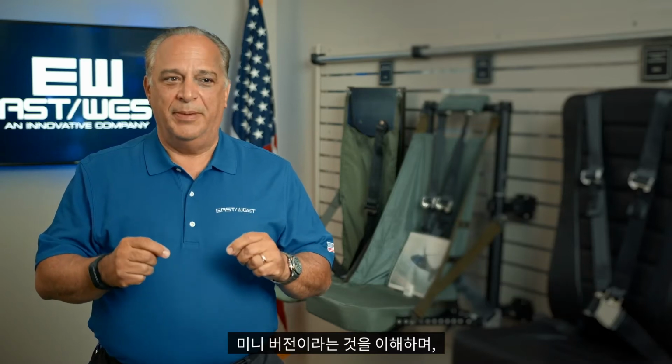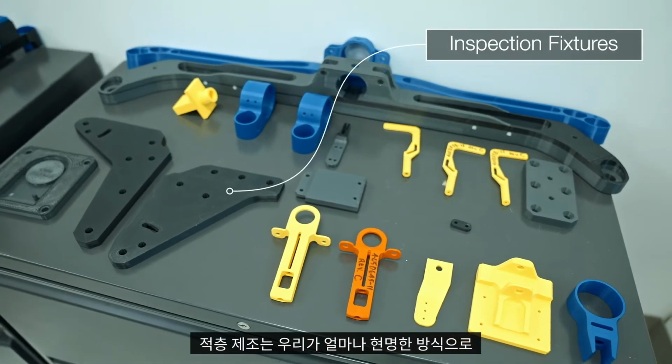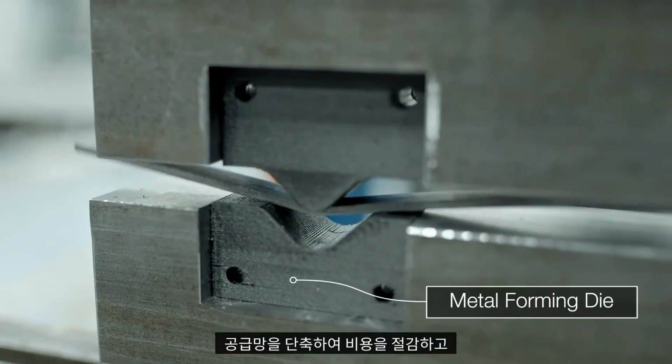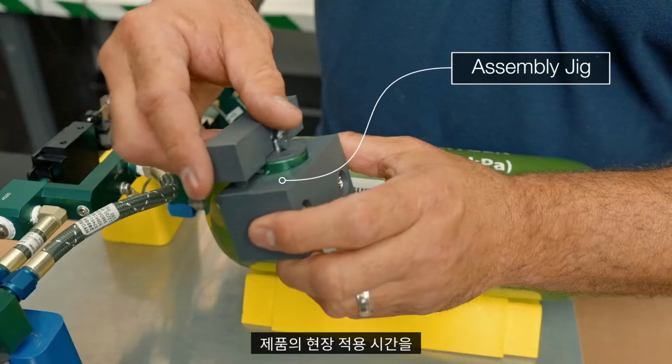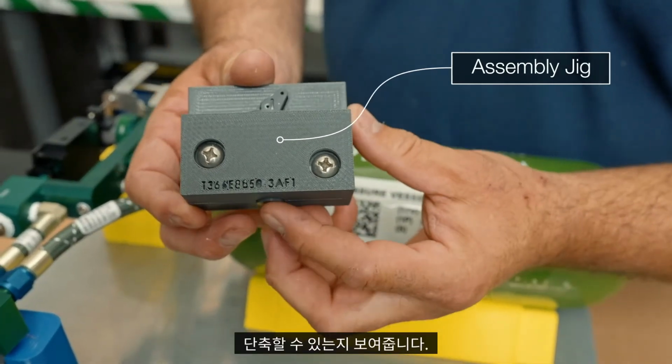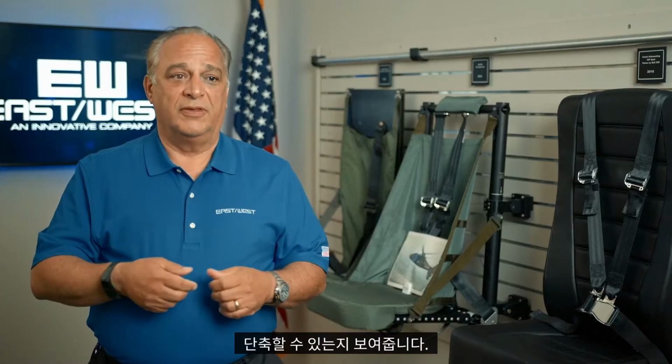affects delivery time. We believe the customer has to understand that West is a mini version of them, and then what part additive manufacturing plays is showing them how smart we are in making that supply chain shorten up so that we can reduce costs and reduce the time to get that product fielded.